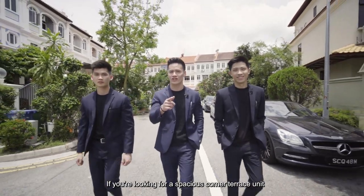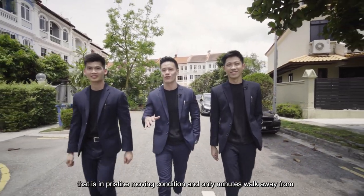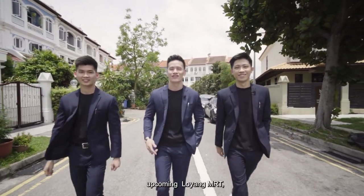If you're looking for a spacious corner terrace unit that's in pristine moving condition and only minutes walk away from an upcoming Loyang MRT, you've got to watch this video.